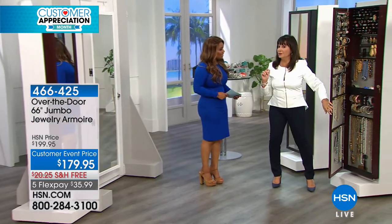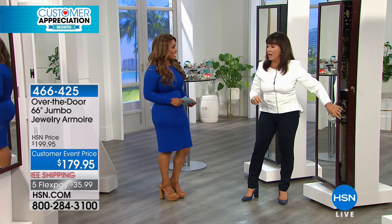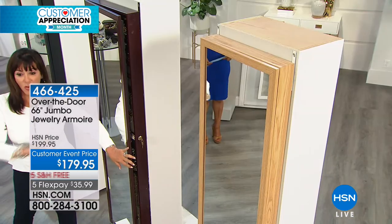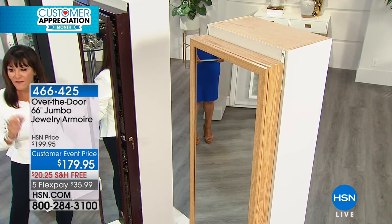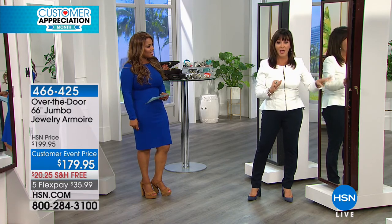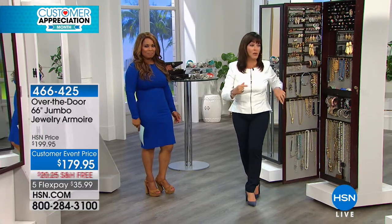Well, I'm here to tell you that more is more and less is a bore. Just listen to Iris Apfel. Yes. Bigger's better, and let me show you why. This is the biggest armoire you will find anywhere in the world. I have not seen one bigger, and I've searched. Look at this, 5.5 feet tall. Gorgeous full-length mirror. Now, you know, we all need a full-length mirror, but it's what's inside that counts. And everything is inside this one.